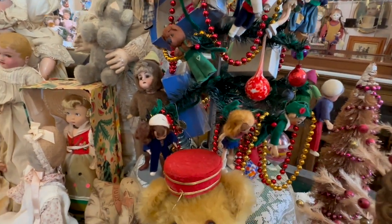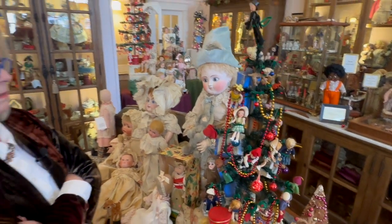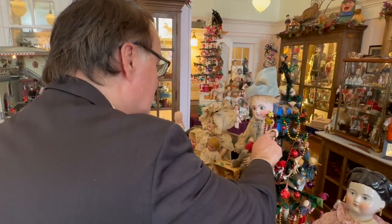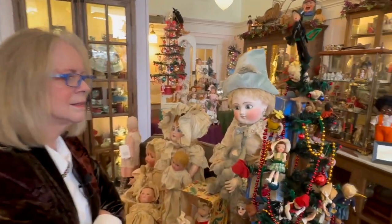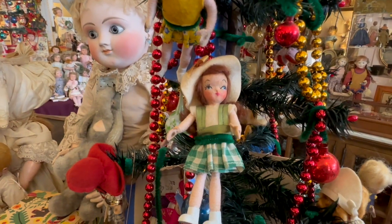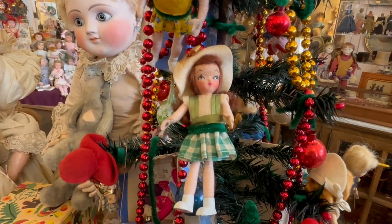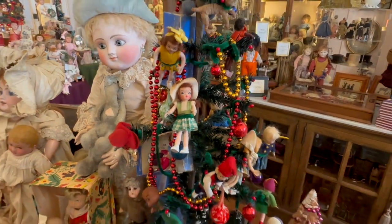It's interesting. The painter that painted them actually worked for Nancy Ann. So you can see the kind of stylistically. And then they have armature bodies that are wrapped. It's a very interesting little group of dolls to collect, and very nice to put on a small tree or a wreath or something.